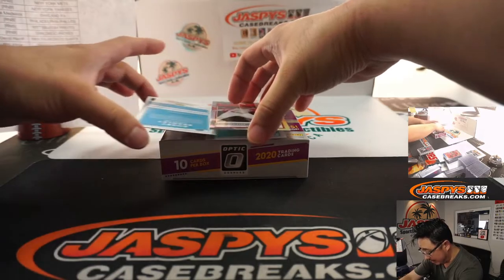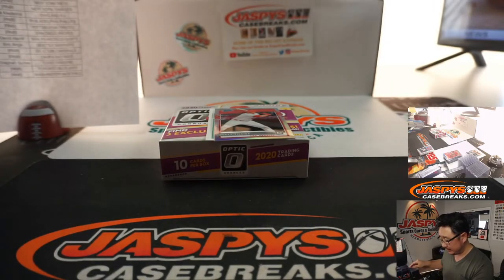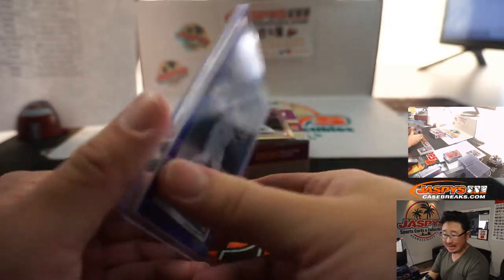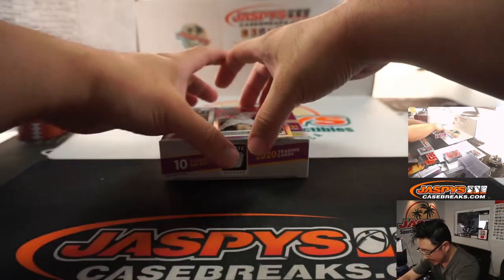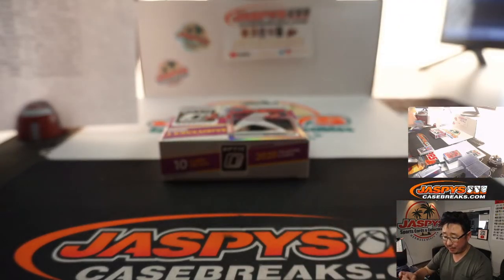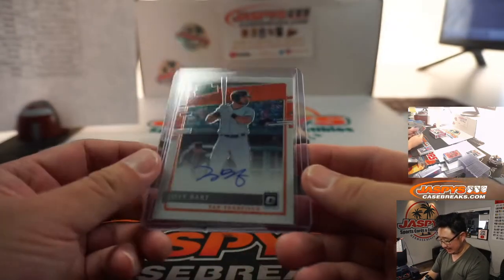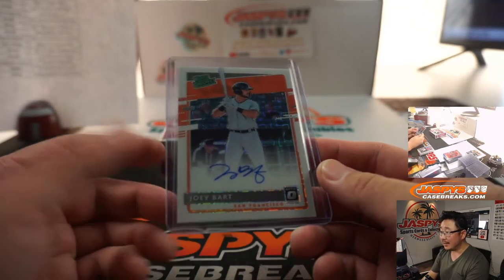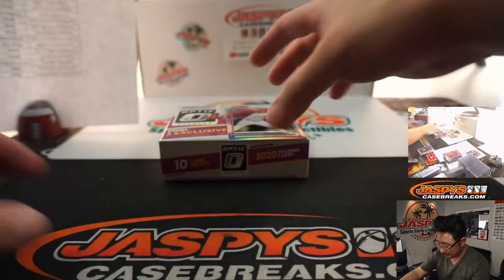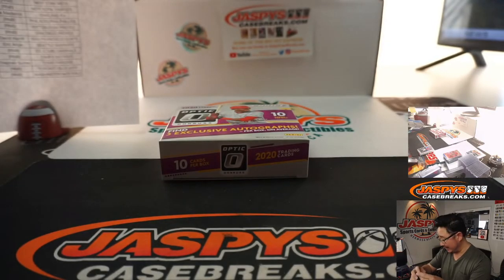All right, 2 more autos. Behind Hollow Matt Tice is another Indian, Bobby Bradley. Tribe finishing strong. Steven with the Indians. /60/99 for Steven and the Tribe. And the last autograph behind Hollow Matt Tice is, wow, nice Joey Bart rated prospect autograph for Big Boys 007, who got the Giants straight up. 60/99. Nice. That's supposed to be the brand new Buster Posey. And there's Matt Tice right there. Rated rookie hollow. Once again for Richard and the Halos.